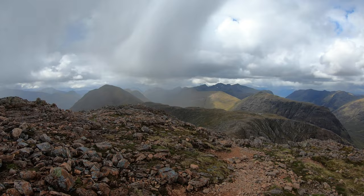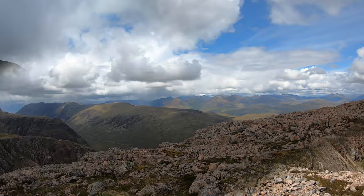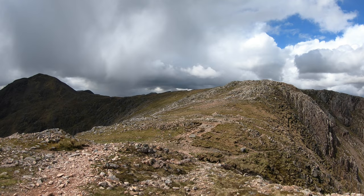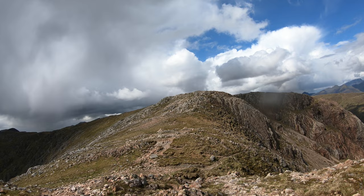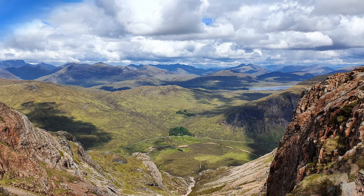The weather is very changeable today. It's like sun, rain, mist. Now approaching where we got to the ridge earlier. Just looking down where I climbed up earlier. See the A82 down below.